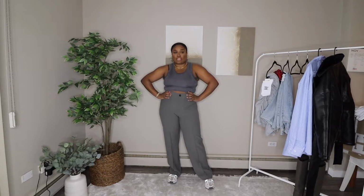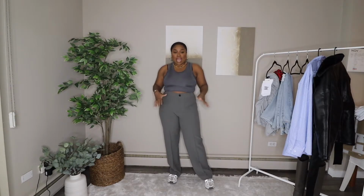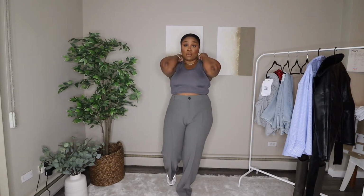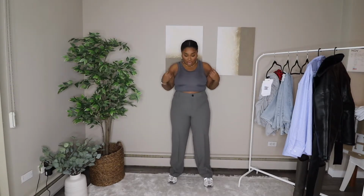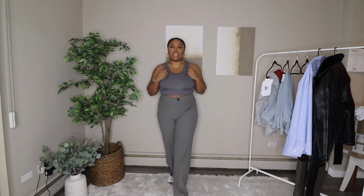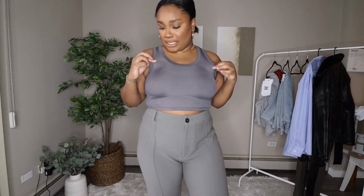Super flattering, so comfortable. I got these in an extra, extra large just because Zara runs small. And these were about 59 bucks, but I couldn't pass them up because they are absolutely perfect. And then I paired it with this cute crop top. I don't have a crop top in this color, and I got it in a large. This one was $19, but the material is a lot different than your usual cotton crop top. This has more of a nice satiny feel to it. So you could always dress it up or dress it down. I thought that these two paired together would look really pretty.